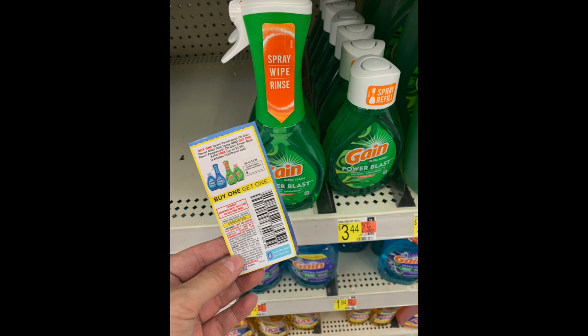Okay, the next store that we have is Walmart. I'm going to show you 2 different deals. If you got the September P&G, you can get it in the local newspaper last weekend. If you didn't get it, just maybe ask a friend or family member who gets the newspaper or go to the circulation department at your newspaper.